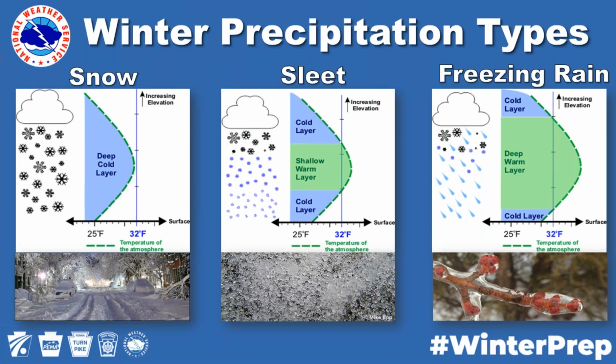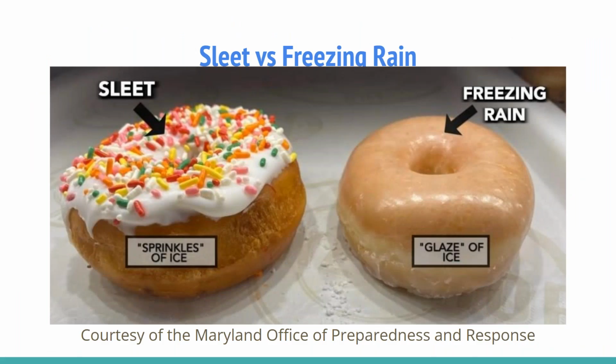With sleet, there is a shallow warm layer that's at least deep enough to melt the snowflakes into raindrops, but then the precipitation particles refreeze into ice pellets before they reach the ground. Again, freezing rain is a more shallow cold layer, so the precipitation is rain in a liquid form all the way until it reaches the surface.